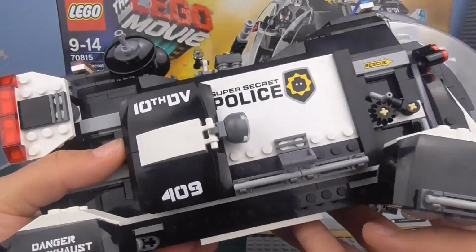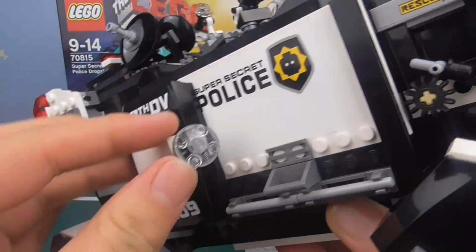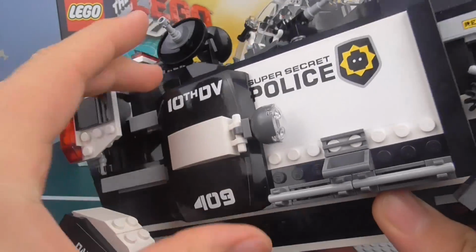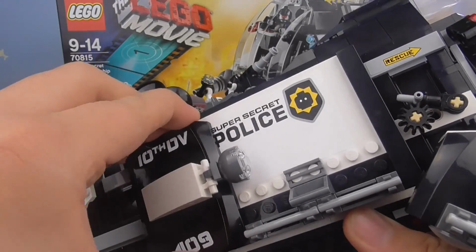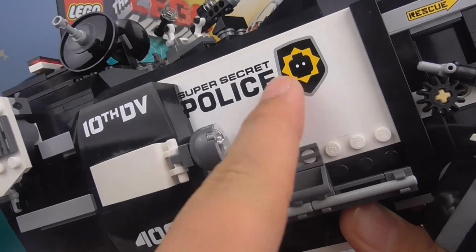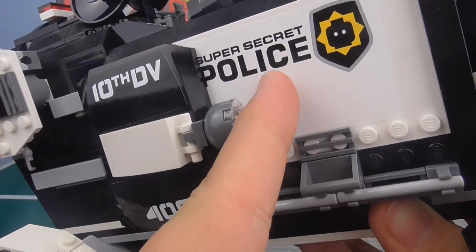I think let's now just get on to the main feature, which is, of course, the opening door, which is the main feature to any dropship or gunship. There's a little light here. Pretty cool. These are all stickers, by the way, as you see here. Nothing to say. By the way, be a little careful when you're putting this sticker on, because you put it on before you put on this piece. And what may happen is you may, as you see here, cut it off slightly.